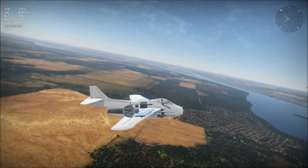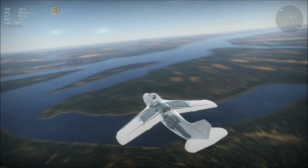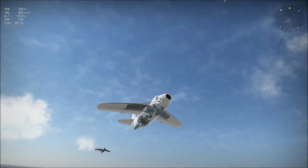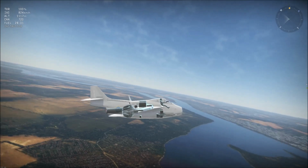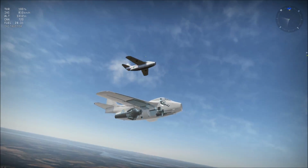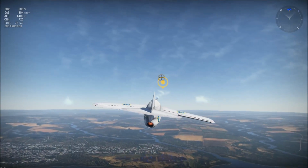This is a British engine. I can't remember off the top of my head what engine it is, but it is an engine that the Swedes bought from England. And they're interested in England as well.